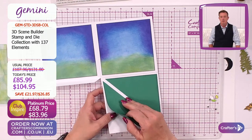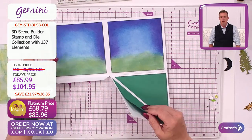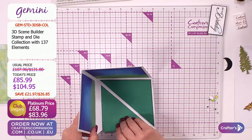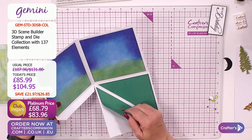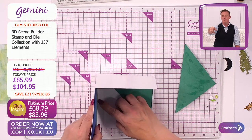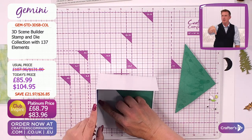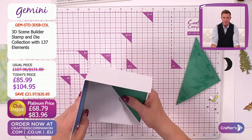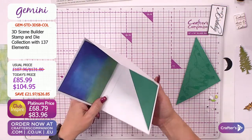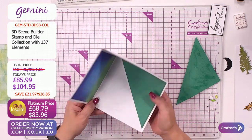It is. Now, I've done a little faux pas because I've put the tape on the wrong bit, like a daft devil that I am. I meant to put it on the inside, not the outside, but I wonder if I can get away with it. Yeah, I think I can. You could probably make a scene in the box, couldn't you? Of course you can. When you open it up, it would create a little scene. Now, when you're doing yours at home, please put your flap on the inside, not the outside. But it hasn't affected it.